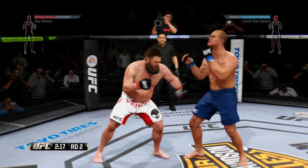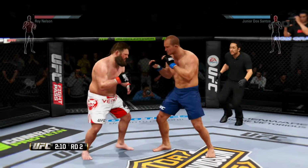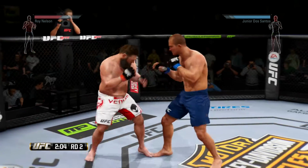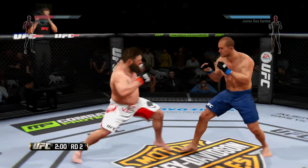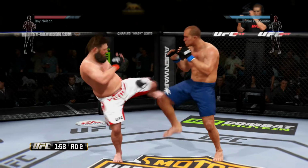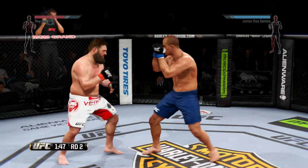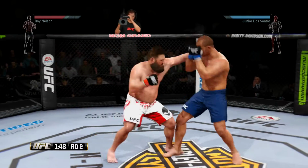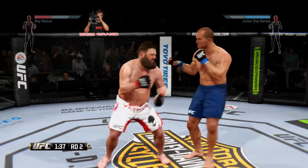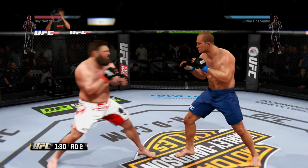What a jab. Nice leg kick. And there's a takedown attempt. Nelson with another nice leg kick. Junior Dos Santos has really got to start checking those leg kicks. He's taking a ton of damage. Those leg kicks are getting through, and they are hard. And that's going to really cut down on his ability to move.